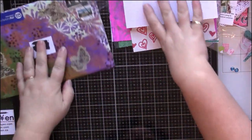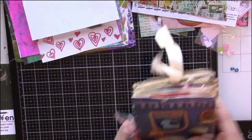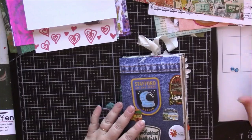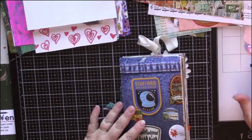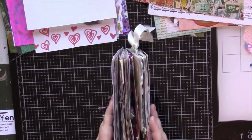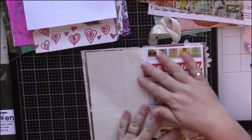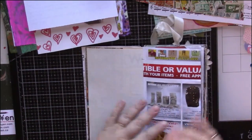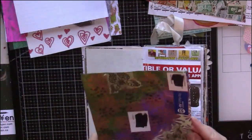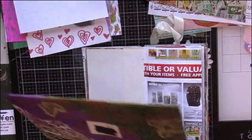Okay, so there we go. This is great stuff. It's got all the ingredients for a wonderful page. Got the backgrounds, focal points, words, ephemera, 3D bits. Okay, so let's find a page in here now. I got a big 3D page there, so let's go towards the front. Okay, looks good. So first thing I'm going to do is put the painty papers on. That's just going to be perfectamundo.